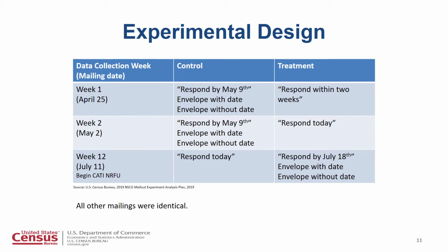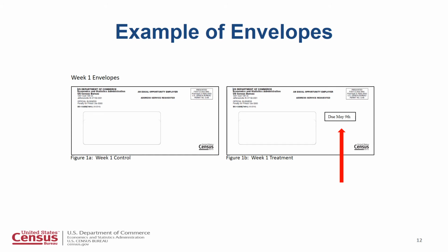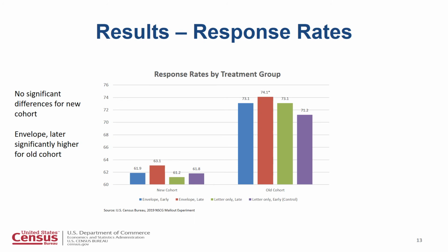We also varied the placement of the deadline. So within each, the control and the treatment, there is a variation where the deadline is either displayed just in the letter or in the letter and on the envelope. So here you can just see how the deadline is displayed on the envelope. Looking at the figure, we can see that, focusing on the red bar, displaying the deadline later in data collection and on the envelope had a positive impact. The difference was actually significant for the old cohort and nominally higher for the new cohort.